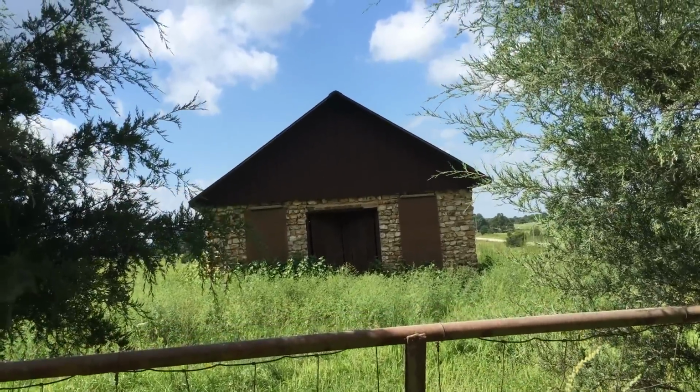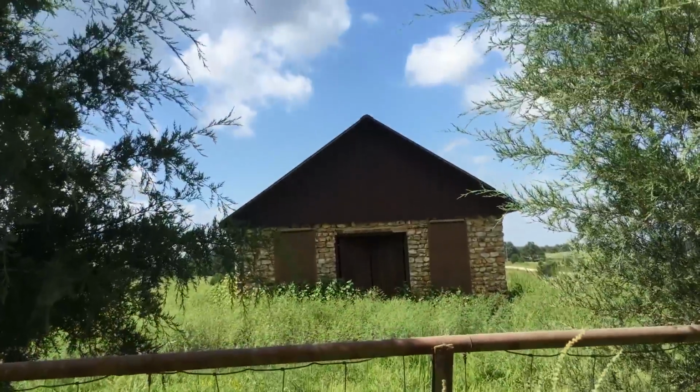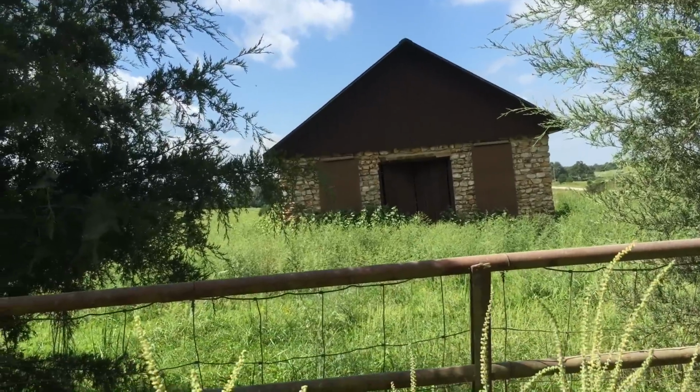Now that right there, that is the one-room schoolhouse. Obviously, I can't get to it. But yeah, it's just sitting right out here in the field.